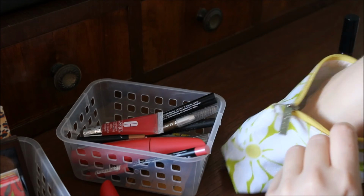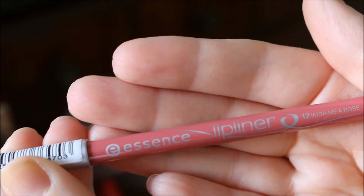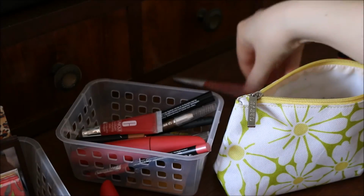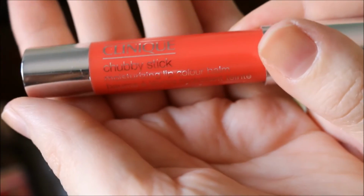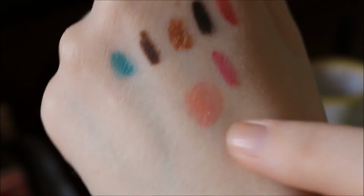And that leaves us with 2 more products. For one, I have the Essence Lip Liner in Wish Me a Rose. And this is it. This is a very cool toned pink. And I'm going to move this one back into my collection because I don't feel like using it at the moment. And my Clinique Chubby Stick in Oversized Orange. There you go. This is something that I can't wait to use, but I'm waiting for the weather to be a bit warmer. So we're going to wait with that.